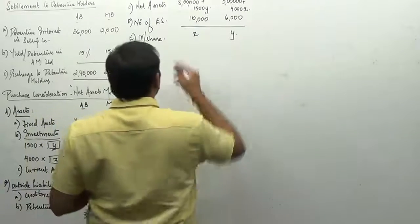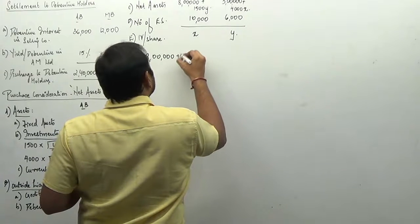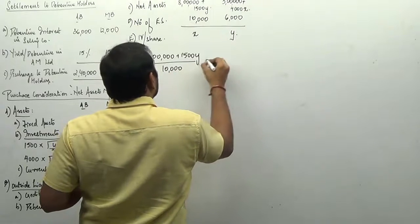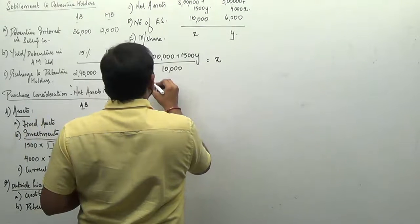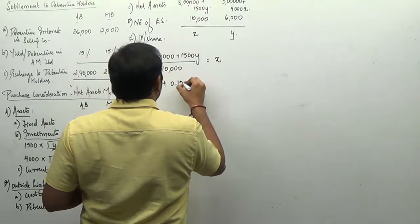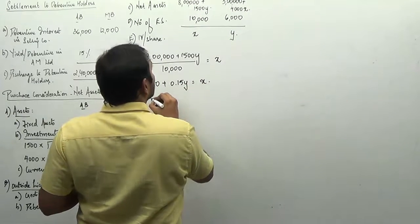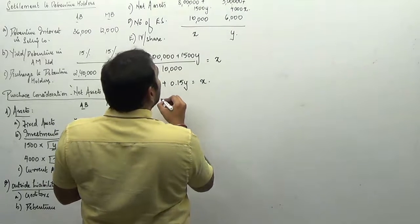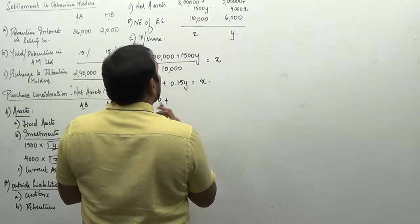So, substitute. 8 lakhs plus 1500 Y divided by 10,000 is equal to intrinsic value X. Get an equation from this: 80 plus 0.15 Y is equal to X. Similarly, solve this, divided by 6,000. 4 divided by 6, 2 by 3.